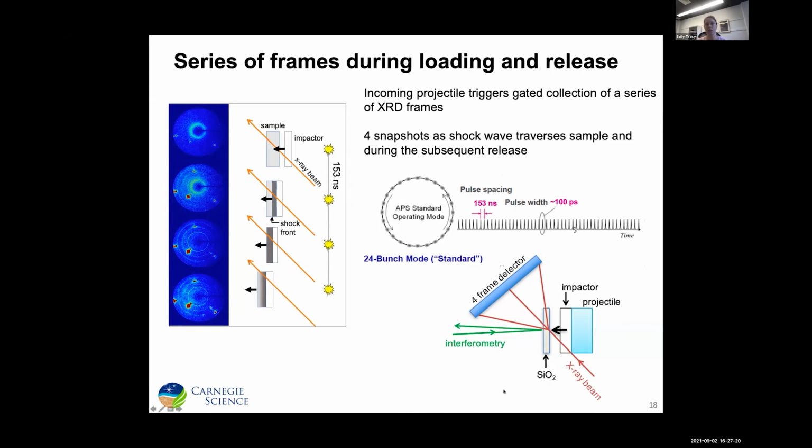And so this shows an example of the geometry that we're using in these experiments, where we're using a transmission type geometry. The duration of a given experiment is set by the transit time of the shock wave through our sample. In these experiments, we're using silica samples a few millimeters in thickness, which gives us transit times of 200 to 300 nanoseconds before we see release after the shock reaches the rear surface.